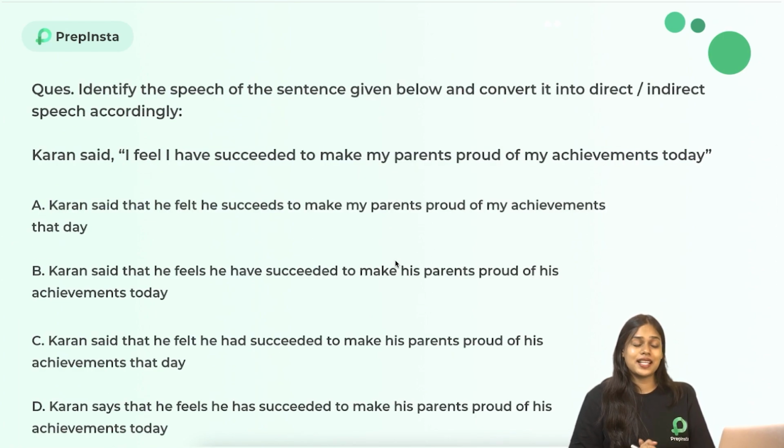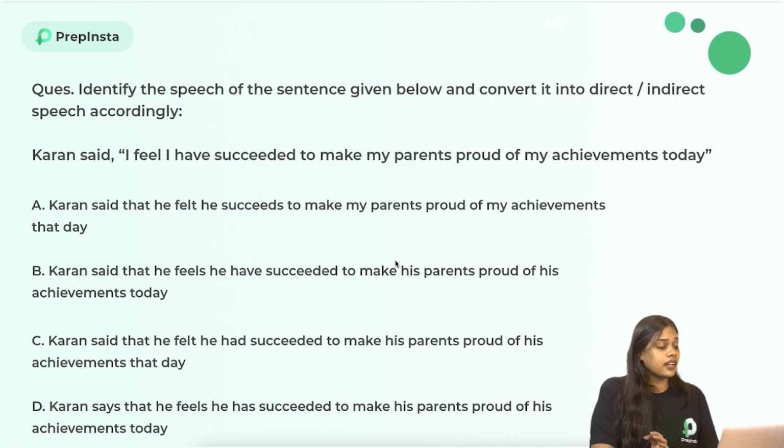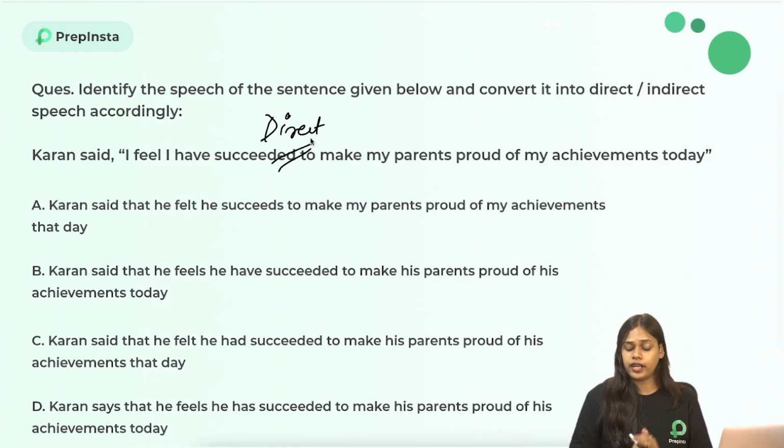Identify the speech of the sentence given below and convert it into direct or indirect speech accordingly. So we have either a direct or an indirect speech given over here and we have to convert it accordingly. So let's see the sentence. Karan said, I feel I have succeeded to make my parents proud of my achievements today. As we can see, there are inverted quotations and a comma, so this is a direct speech, isn't it? Let's look at the options now.